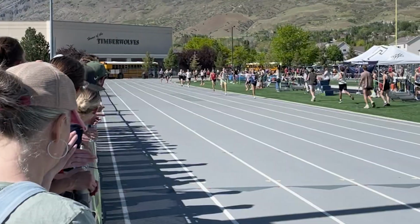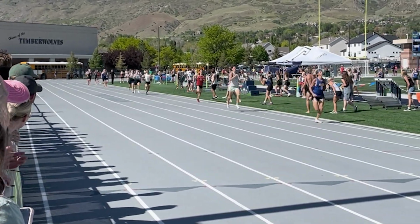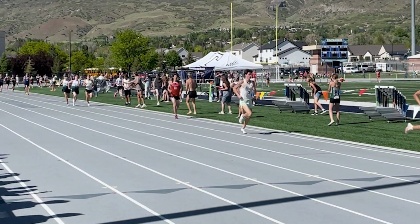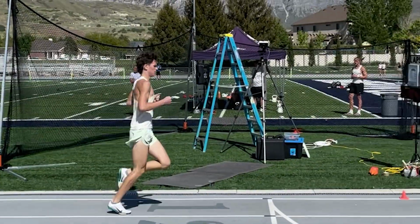I believed in myself, but I think region is different, and region is just more of a strategic race. It's a bit easier to qualify for state than the actual having to run the time. But yeah, I don't know. This season's been kind of chaotic, and I hope I can just close well. Started with a little bit of injury at the beginning of the season, been able to claw back some of that fitness and then show up right at the right time.